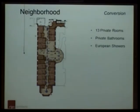We have a little bit of a loop in the plan. You can see that we did put one addition on, which was right here, out into that garden. So it really takes advantage of that. And then at the end of the space, we did create kind of an activity room. It used to be a storage room, and we created kind of an activity room down there. So there's something happening at the end.